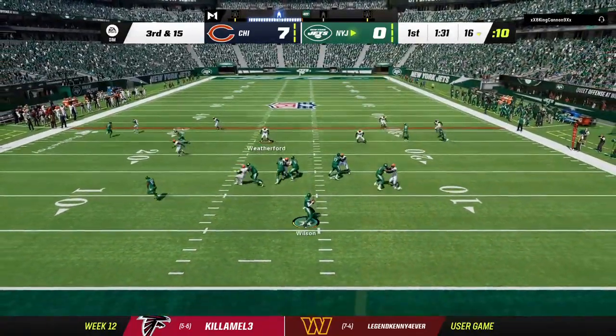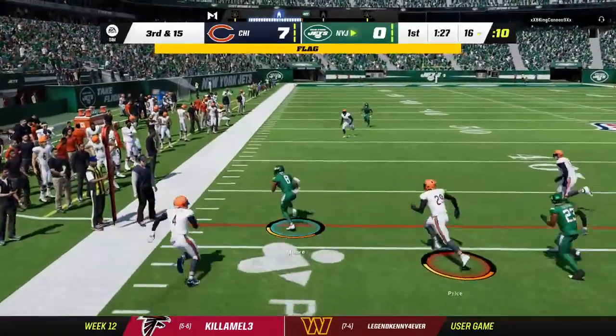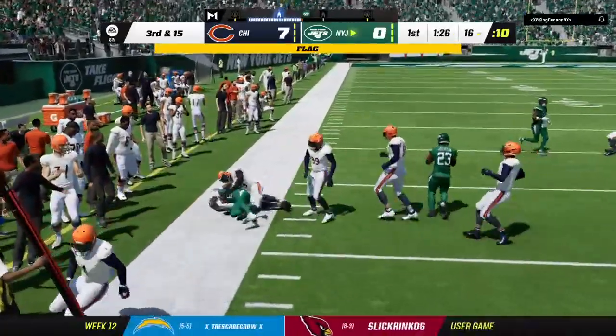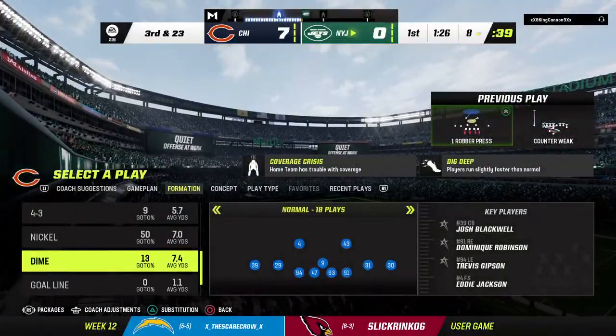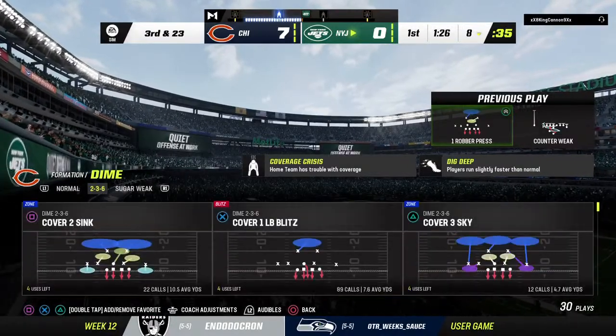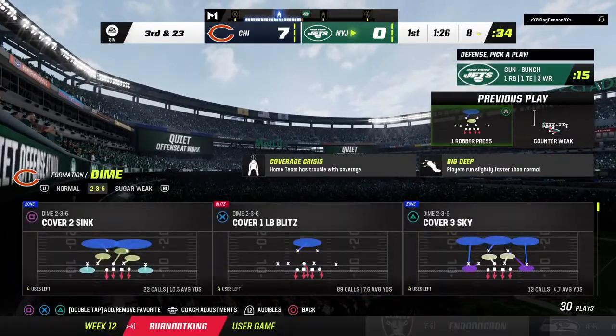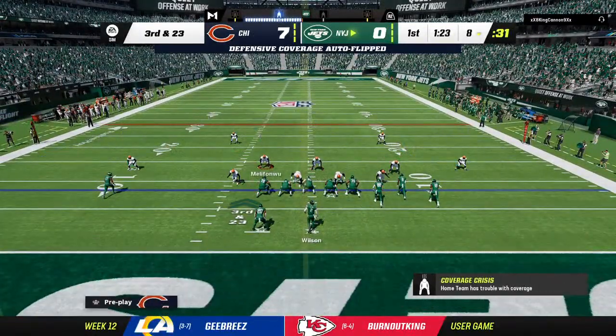Now on 3rd and long, they'll look to throw. Looking left side, and he's got a man. That's Moore. And he'll be out right at the 35. And that's on big Mekhi Becton, 1st-round pick in 2020. And this 3rd down looking very tough after the holding penalty.